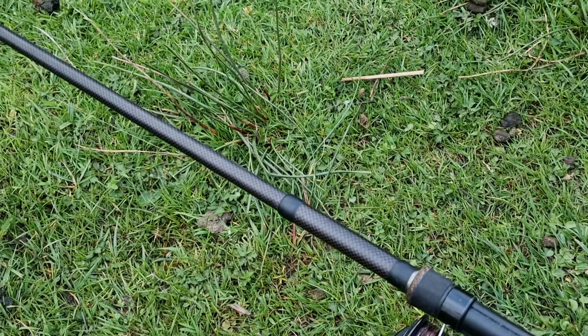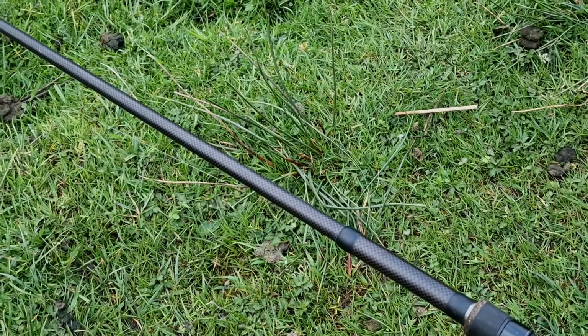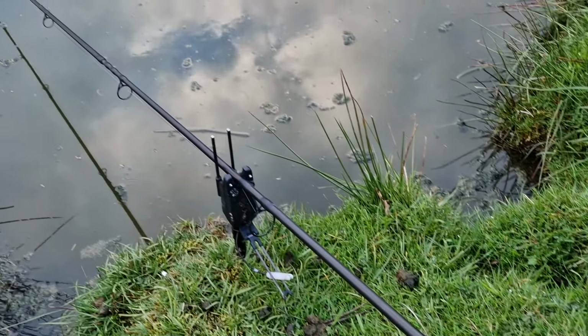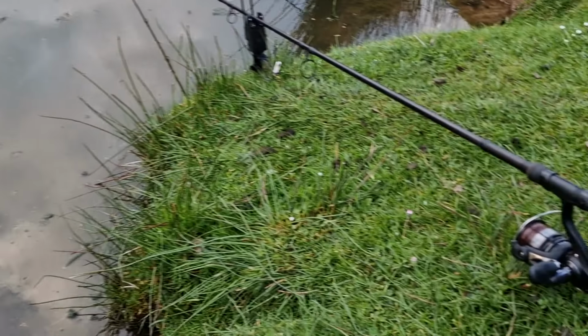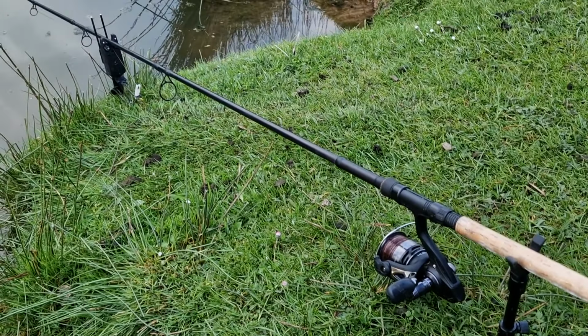Speaking of the rods, we're out tonight with the Korum XTND rods in 10 foot, 2.75 pound test curve. We've got the Zelos reels on them, and we've got 15 pound line.